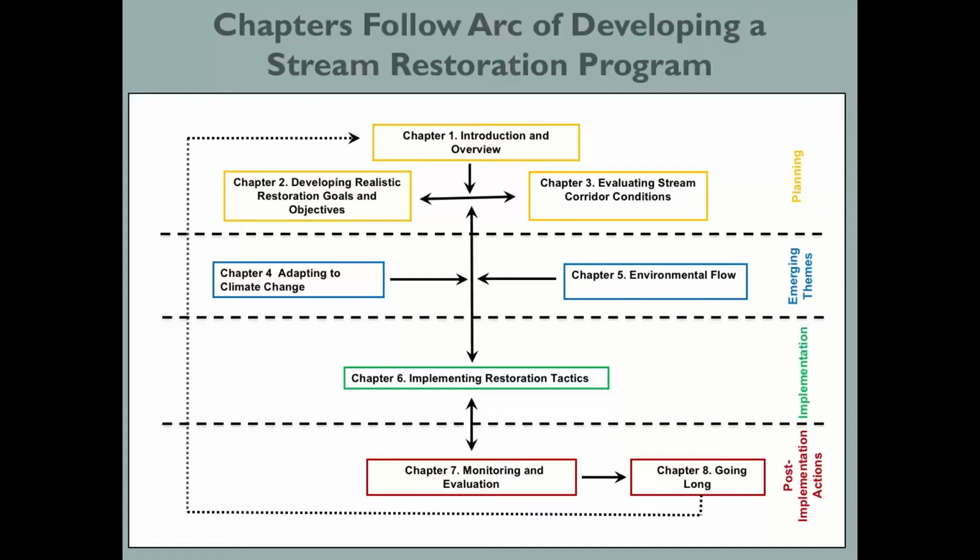And in the emerging themes section, there are two chapters. One is on how vulnerable the restoration objectives that you have developed thus far are to the impacts of climate change. And then the other, chapter 5, is on EFlow, environmental flow: what types of actions you could do to understand how vulnerable your stream flow and your water resources are to impacts potentially in the future, and how those impacts might compromise your restoration objectives and what you can do to address that.